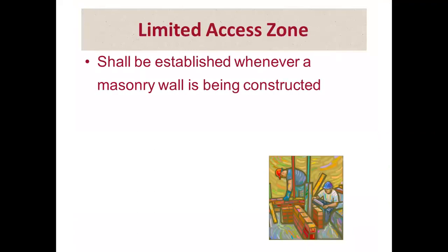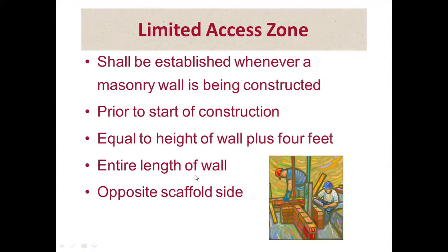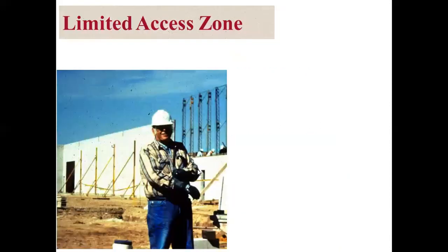Limited access zone shall be established whenever a masonry wall is being constructed. Make sure prior to start of construction, equal to height of wall plus 4 feet. Limited access zone must be there, entire length of wall and also opposite scaffold side. Only masons allowed. So clear instructions must be there. Limited access zone.